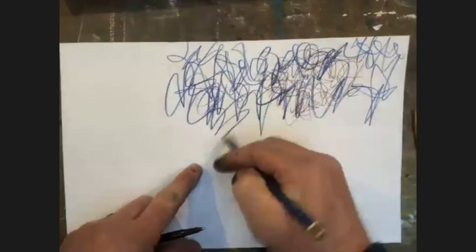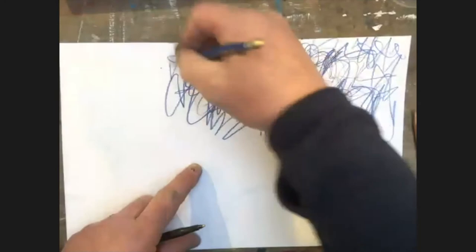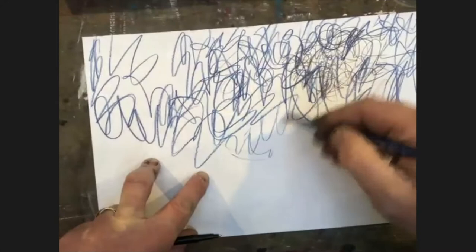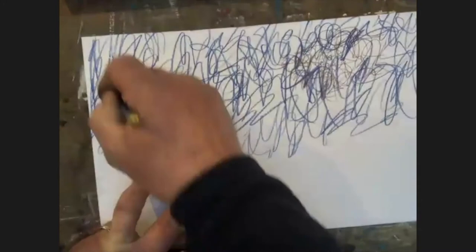Try to just enjoy that kind of letting go of worrying about what it is you're doing, and just fill up the surface. Till about a wee bit further than halfway down. You don't need to go any further than that, because you're creating another surface later on to be the landscape itself. So, fire in.